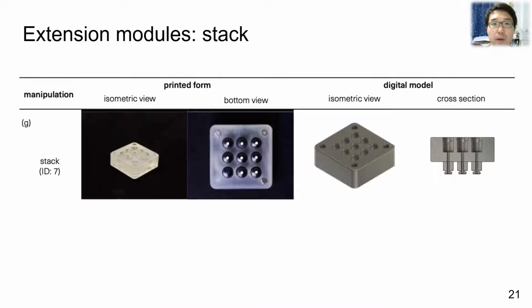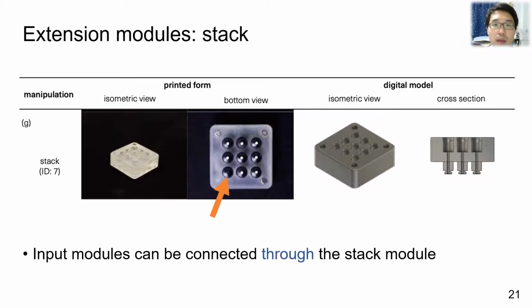We also fabricated an extension module that has no input functions but can alter the ID representation of the connected input module through it. It has through-hole plugs except for one plug. This plug actuates an ID pin to make the change of the ID representation.